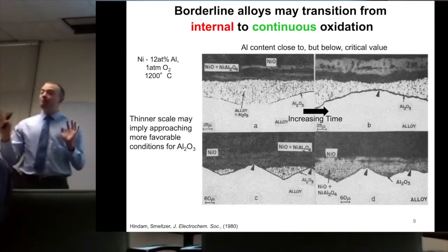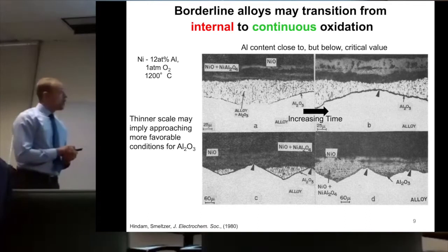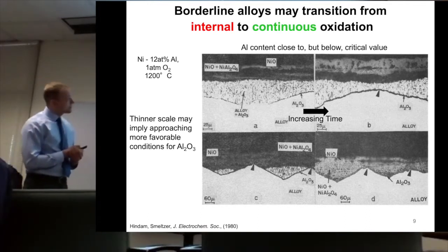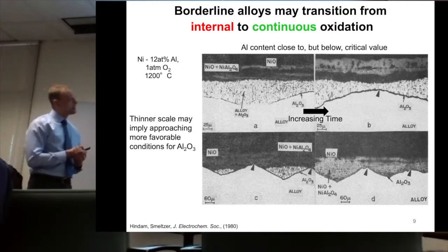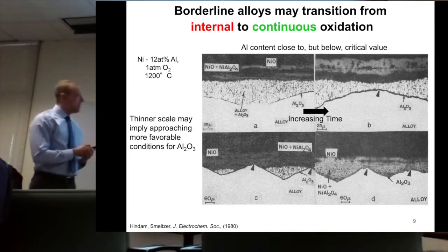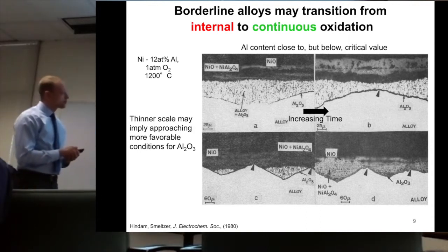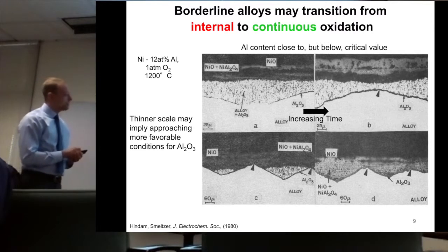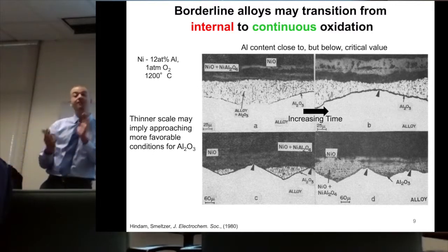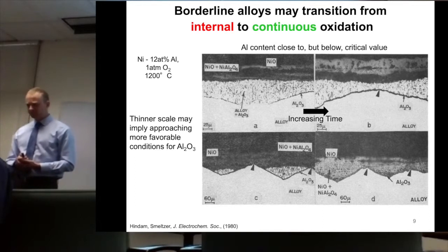Now, if we're in the boundary between these two behaviors, what we might expect is for our alloy to initially form these discrete alumina particles internally, but in some locations form continuous patches of alumina that locally block the inward flux of oxygen. And these patches can then grow laterally and undercut our internal oxidation regions. And we're left with a continuous scale, but we have these thick portions of undesirable oxides on the surface that have eaten up some of our metal components.